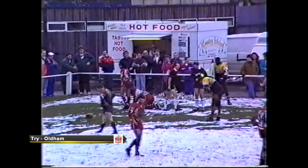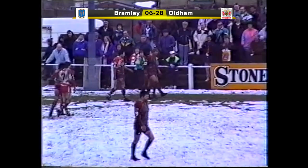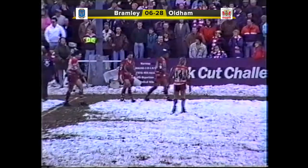Richard Irvin. Richard Irvin in at the corner there. Oldham recovered well when the ball could have gone to ground. Finished up with Richard Irvin going in at the corner after Mike Ford had gone within inches of going in quite near to the post. So 28-6.